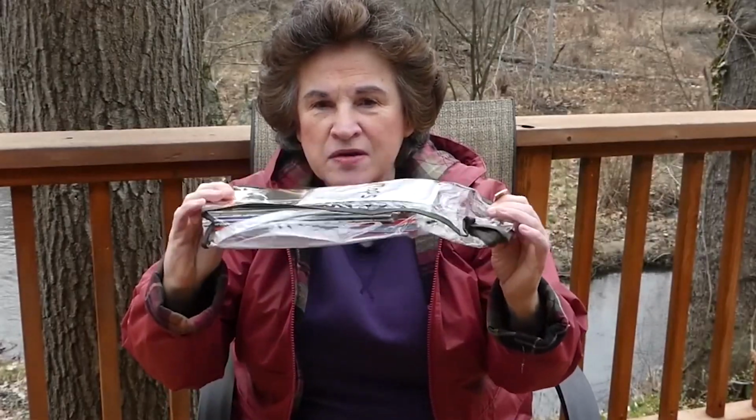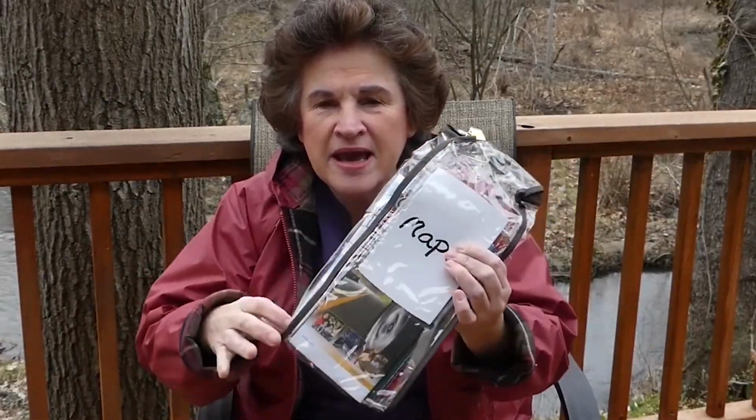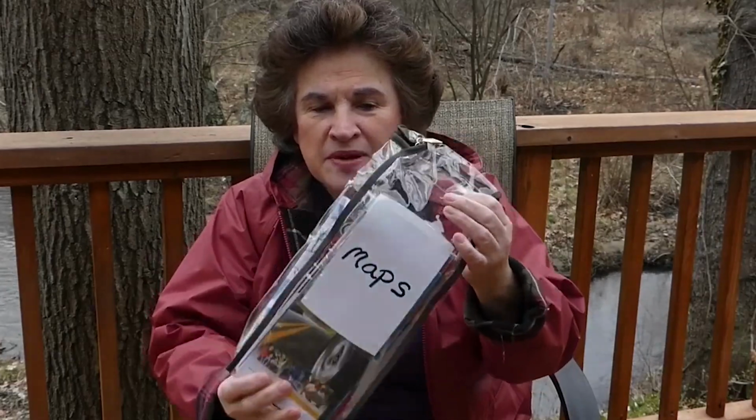Oh yeah, and what about navigation? Well, I didn't include a compass. Again, if you buy a cheap compass, very often you get what you paid for. But in my case, I suggest you get free maps of where you live. I know here we can get free city, free county, and free state maps. So do that and include those in your bag.